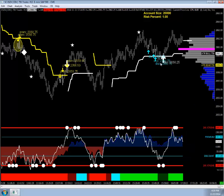I hope this is helpful, and again, we want to stay in alignment with the underlying dynamics. We want as many opportunities as we possibly can, and we want to aggressively attack each of these trade opportunities. Again, 1 or 2 trades a day, 2 to 3, 4 points a day, and we make a very, very good living.